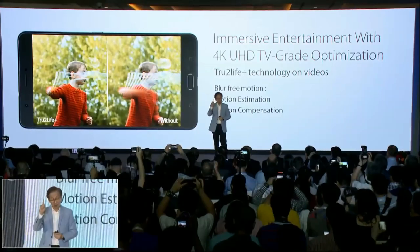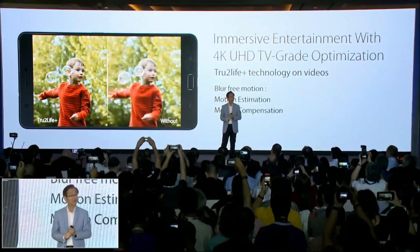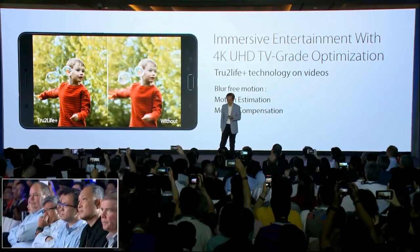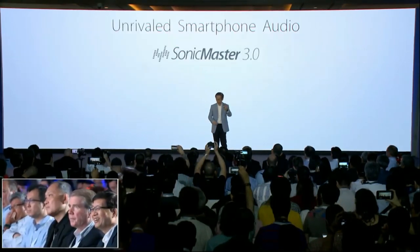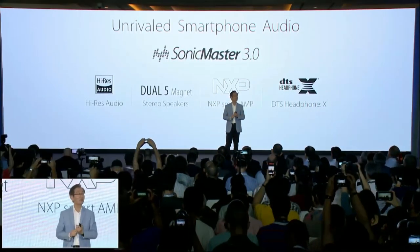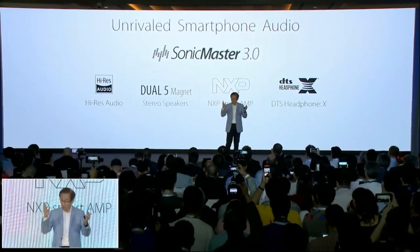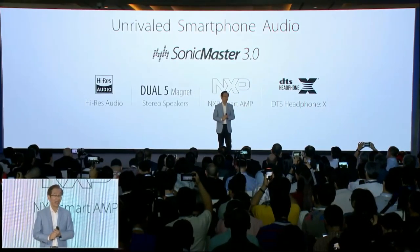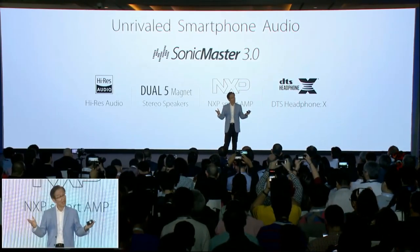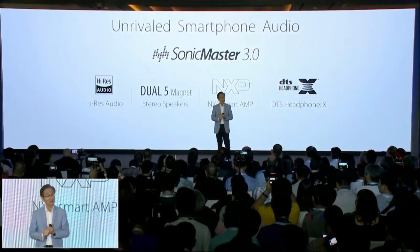Here you can see how our True to Life Plus technology estimates and compensates for motion to give you smooth and shake-free videos. With our exclusive Sonic Master 3.0, high-resolution audio, 5-magnet stereo speaker, NXP smart amplifier, and DTS Headphone:X, we give you the most sensational audio experience.